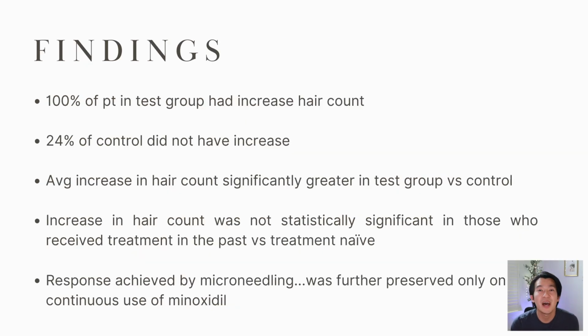What they found was 100% of the patients in the test group had an increase in hair count. Now 24% of the control group who was on minoxidil alone did not have any increase. The average increase in hair count was significantly higher in the test group compared to the control, but the increase in hair count was not statistically significant in those who had received treatment in the past for hair loss versus patients who have never had any treatment at all. That is an interesting finding.